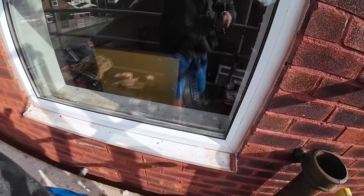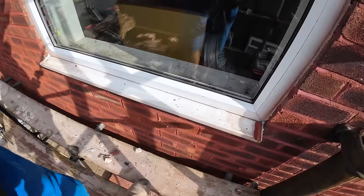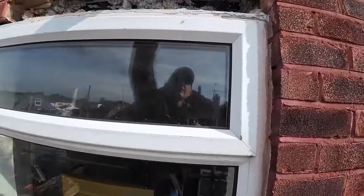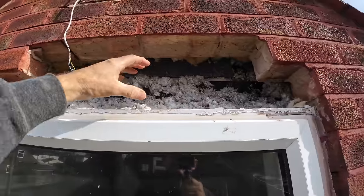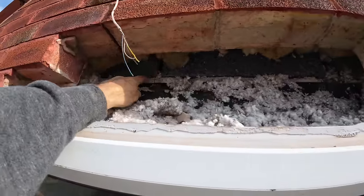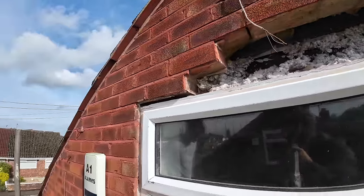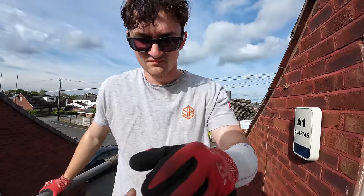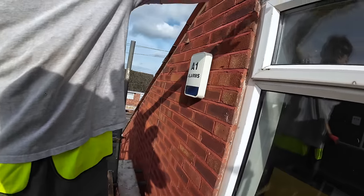So I'm going to put the strong boy in here onto this course here, one course up off the scaffold. And then we can get it in here. I've made an executive decision, we're only taking two courses out. Because the upstand's only 115, we'll be able to get up over the top and tuck underneath this overhang on the blockwork. So it's a bit less brickwork to take out. We're just taking two out. There's plenty of room, isn't there?